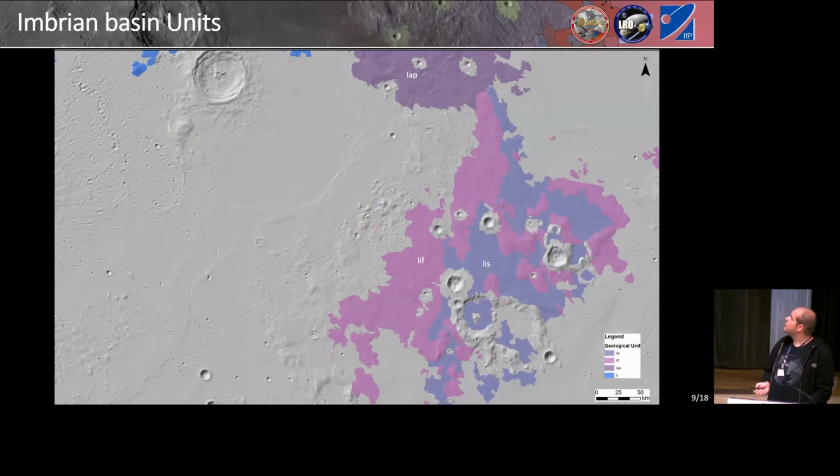In the northern part of the image, you see some bluish units over here. This is the rim of Imbrium Basin. In light purple, labeled as IAP, is the Montes Apenninus unit. And then we subdivided the Fra Mauro formation into a more hummocky part, that is the darker color labeled as IF, and also a smoother part of the Fra Mauro formation that is labeled as IIS.